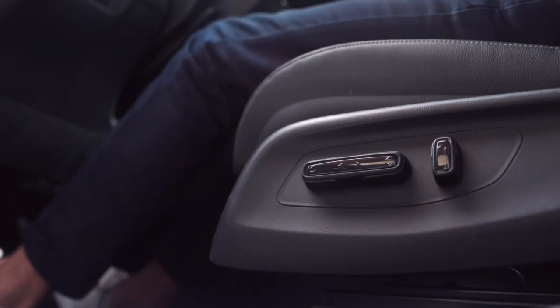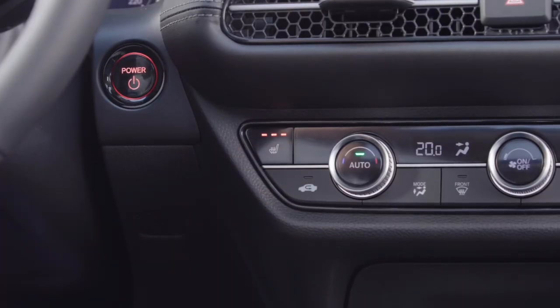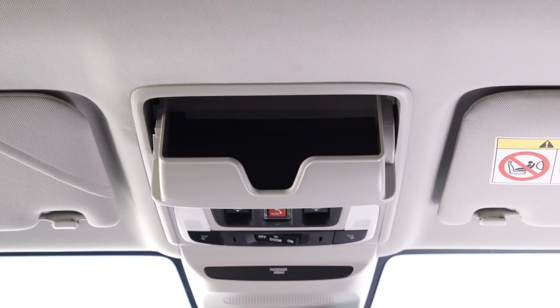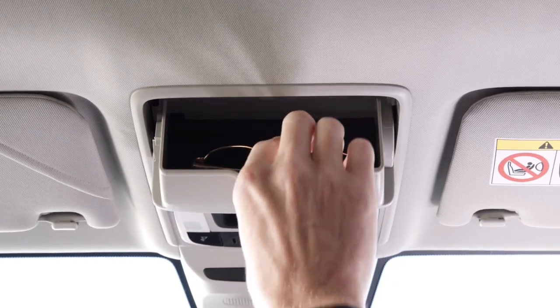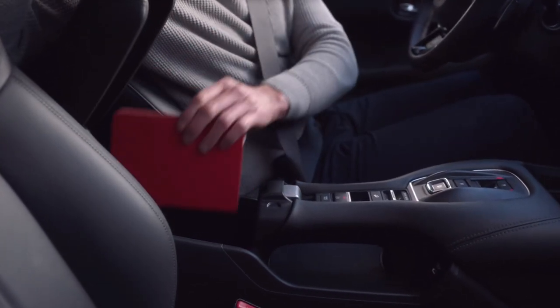Experience the future of hybrid crossovers with the 2024 Honda CR-V. Coming to European dealerships this fall, this stylish and efficient crossover is set to take on the competition and redefine the compact crossover segment. Get ready to elevate your driving experience with the Honda CR-V.